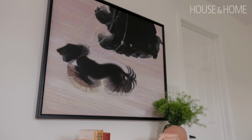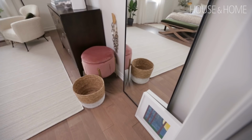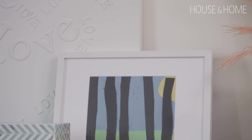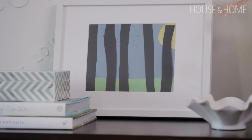I love art, and mostly I love my kids' art. So I do have a couple pieces in here that are very personal as well that the girls made. One daughter made a piece, and then her little sister said, can I make one for your room as well? And she created her own version of it. I love that they're just real pieces that are handmade by the kids and that I can display over here. And it really makes them proud to have their art in this room as well. Yeah, I love it.